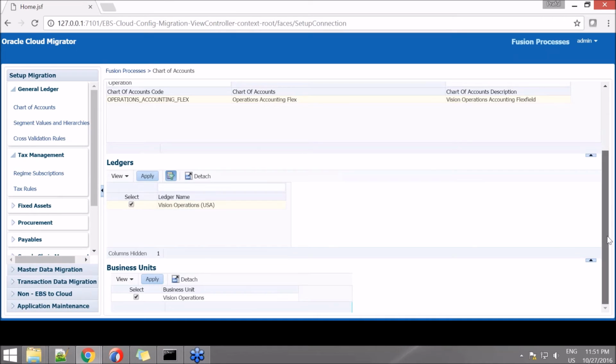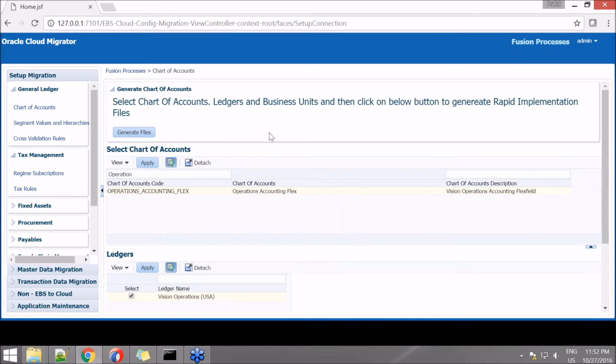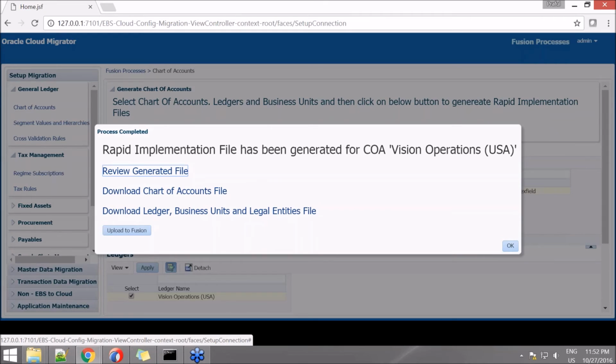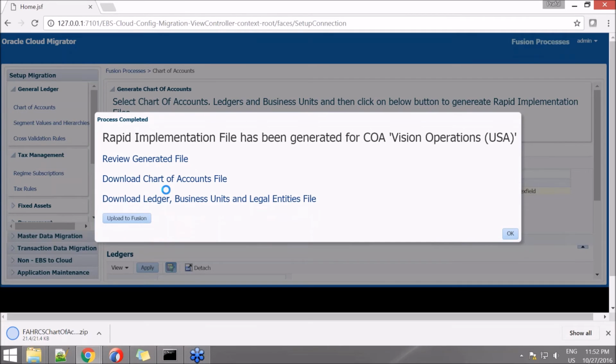Once all the selection is done, we can start generating the files and extracting the data from EBS. Once we click on generate files, a backend process is triggered. In this process, we extract the data from the EBS system, convert it in a format that Fusion Cloud requires, and we give the user an option either to review the files and upload them manually, or the user can automatically submit the files to Fusion. We also give the user an option to download the file in the local browser.